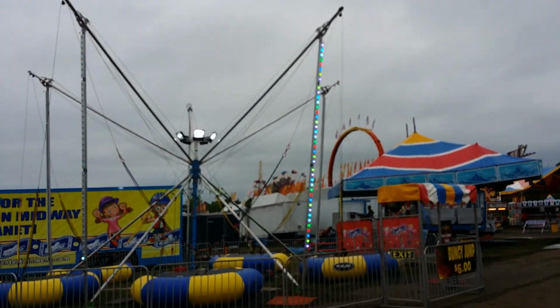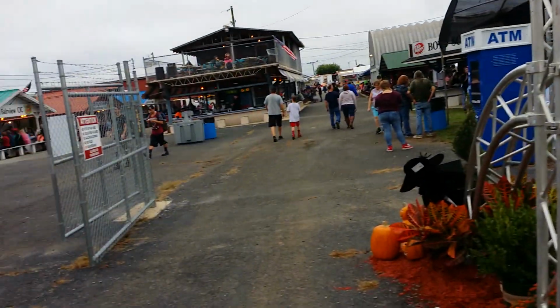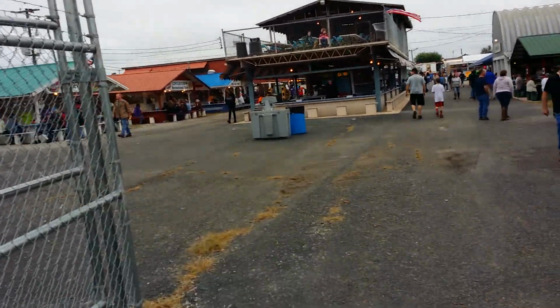I mean, we didn't get a lot of stuff. As you can see, the one thing's spinning a little bit, but we kind of saw a little bit of how it goes together. I didn't really want to bother people and ask them, but they've got a job to do, and I'm going to let them do their job.